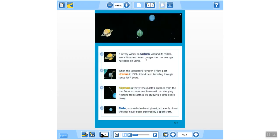It is very windy on Saturn. Around its middle, winds blow 10 times stronger than an average hurricane on Earth. When the spacecraft Voyager 2 flew past Uranus in 1986, it had been traveling through space for 9 years. That's older than most of you.